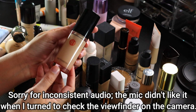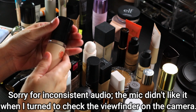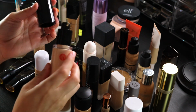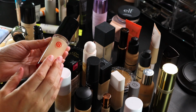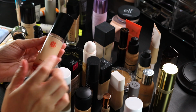So first up is this one here from Kogan Dough. This is the Aqua Foundation, and I have it in the shade 113. I like that it has a nice glass, well, is it glass? Yeah, glass bottle with a nice pump. I love this foundation. It just has such a really nice finish on the skin. Very lightweight, low coverage, but wears really beautifully throughout the day. This one is not going anywhere.